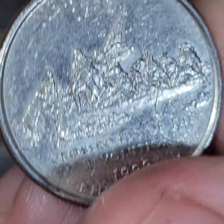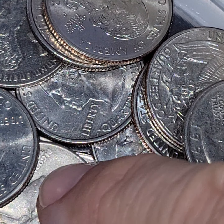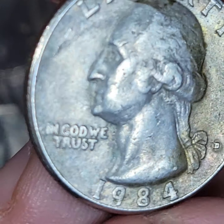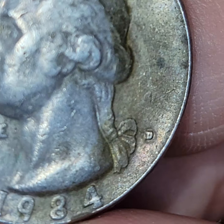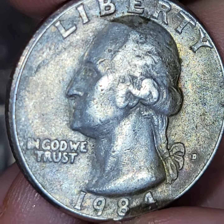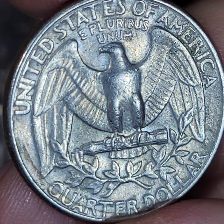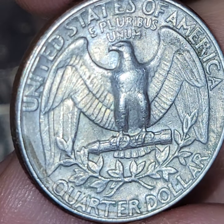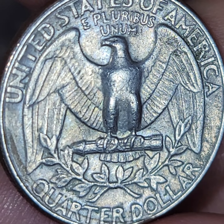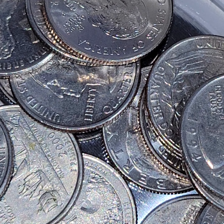Now I can see one of the quarters there looks older on the bottom, and it's really distracted me. This one here. So let me take it out and look at it. 84. Okay. I'm going to check that mint mark out in a second. I'm not sure what year they stopped hand punching the mint marks in quarters.